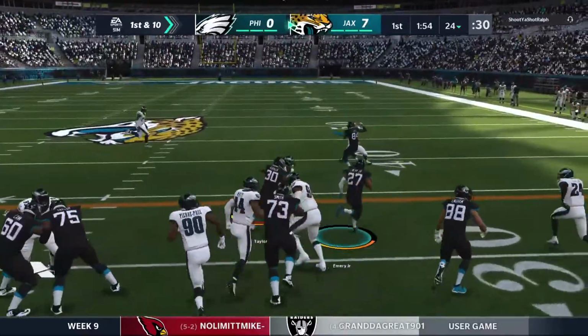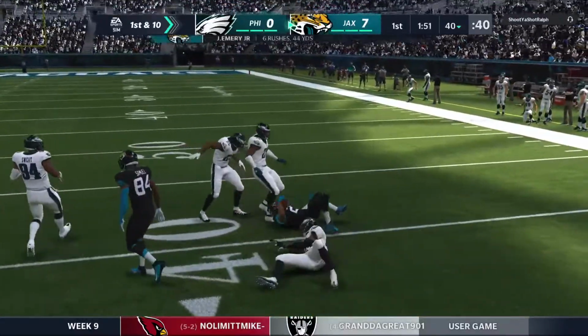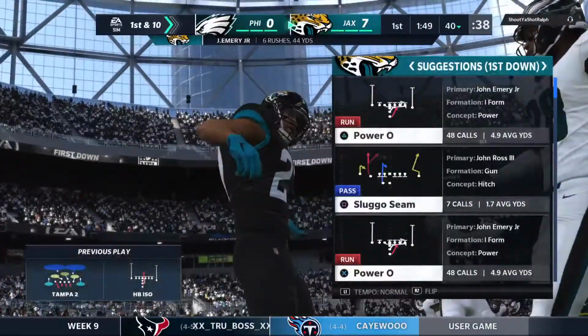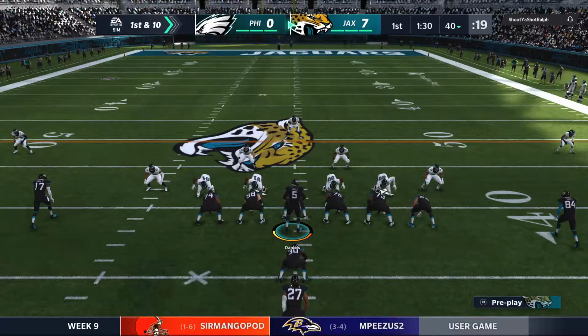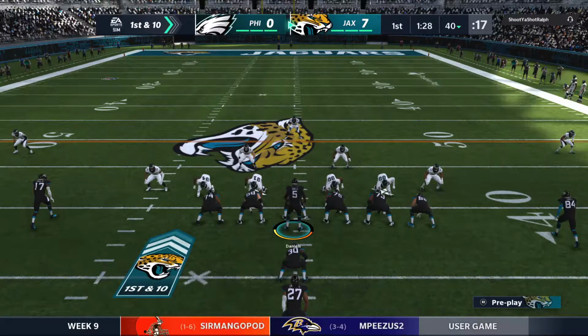Now a handoff here to his running back. And down he goes, but he takes it up to the 40. 15 yards is the pickup there, and the drive starting very nicely. First down. The 40-yard line.